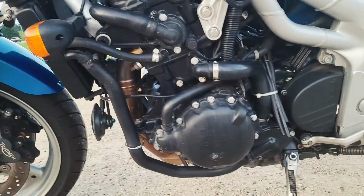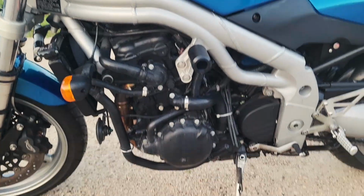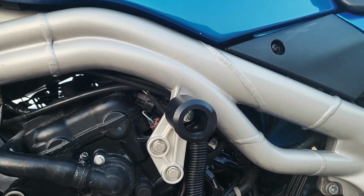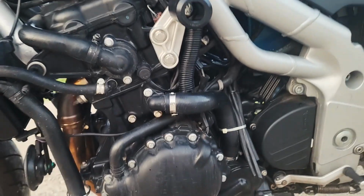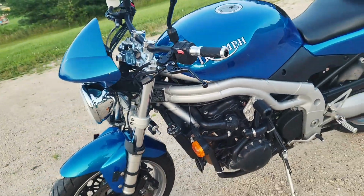As you can see, it's had a little scrape right there. Bike's like 24 years old, but it's pretty clean overall. But you can tell that it's had a little tip over because you can see a little bit of mark on the frame slider there as well. I just washed it, so that water drip is there. A little mark there, so probably a little tip over at some point in the past.